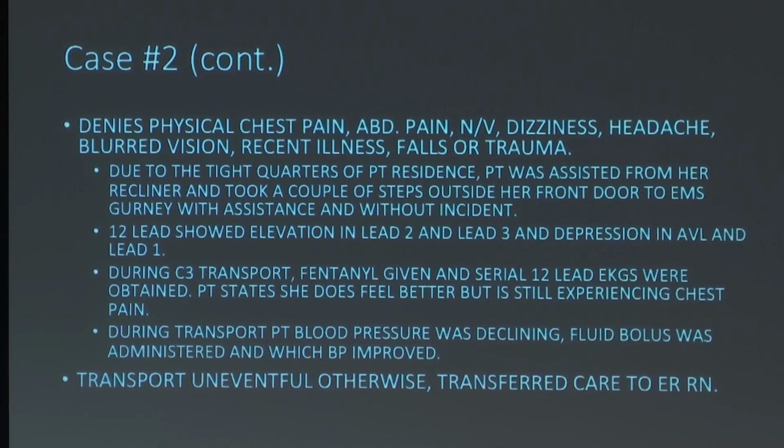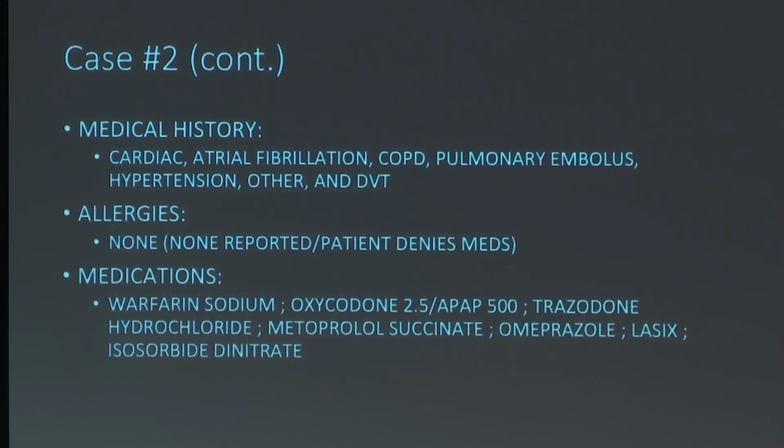So that should give me a pretty good idea of where this is. During code 3 transport, fentanyl given, serial 12 leads were obtained. She does feel better. Blood pressure was declining, fluid bolus was administered, blood pressure improved. Transport uneventful, transferred care. Cardiac history of atrial fibrillation, COPD, pulmonary embolus, hypertension, etc.